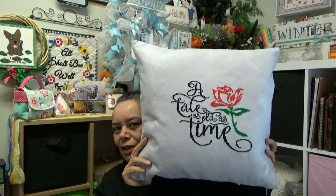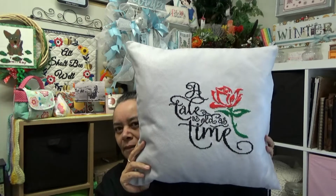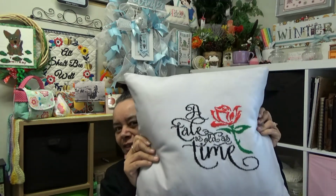Let's start with my travel stitching. As always, I do my travel stitching, but this week we have a finish. It was a very impromptu finish, but I got it done. Here is my Target cushion cover, A Tale as Old as Time by Rocking Horse Cross Stitch on Etsy, and it is all done. It's been washed, and I haven't even ironed it, but it's all washed and the pillow form's been put in, and it's all done.